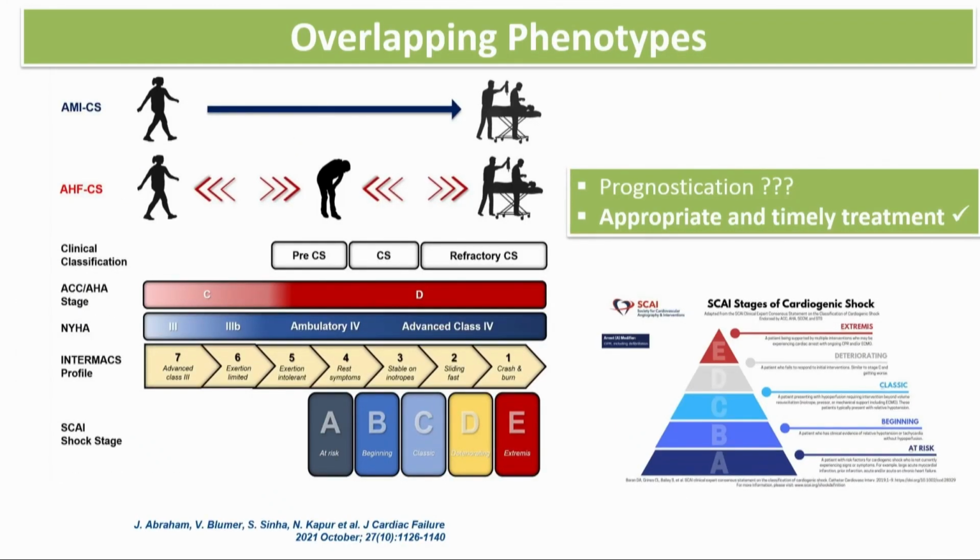And we also know that even in shock, we have overlapping phenotypes. We know the SCAI classification, when we went through the last permutation, is looking at the gradients, the shading, because the delta changes of what happens to the patient during the time when you're intervening also matter. So we're going to talk about those delta changes in a minute.